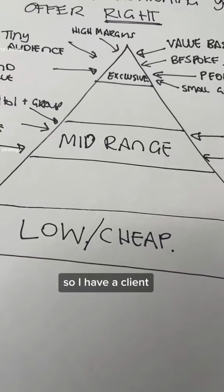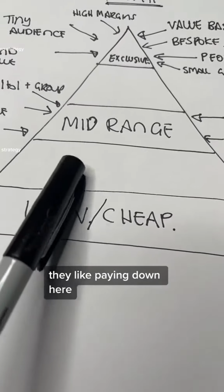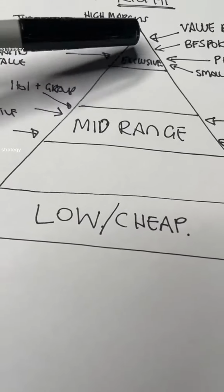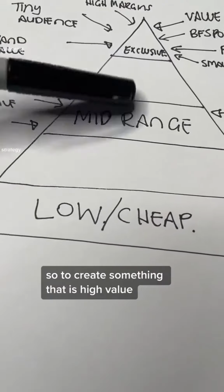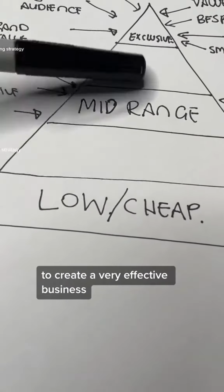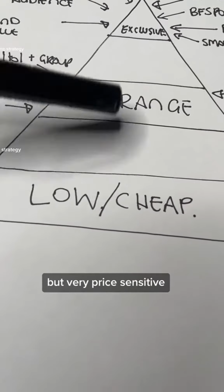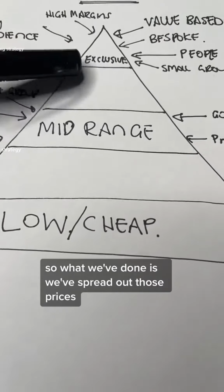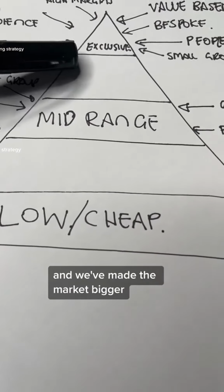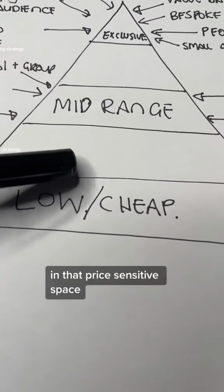So I have a client, I've got two clients actually, who are very price sensitive. They like paying down here, but the market is really small. So to create something that is high value, it's very hard for that person to create a very effective business with the small market, but very price sensitive. So what we've done is we've spread out that market, and we've made the market bigger. So we've looked at a bigger market to keep the prices down in that price sensitive space.